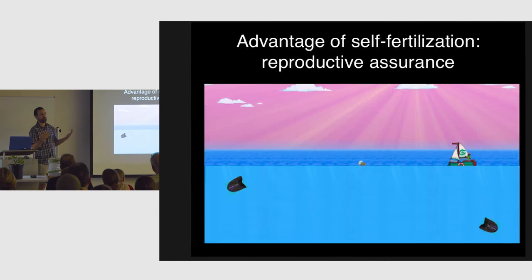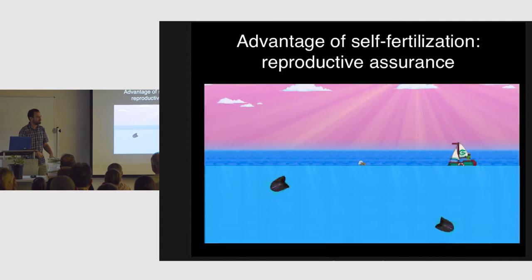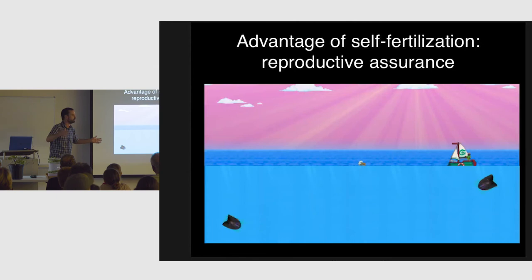One of the big advantages that they might have is that they can have offspring, they can have kids, without having to meet another individual, right? So if you're floating along in the ocean and for whatever reason you don't meet up with another member of your own species, you can still make offspring because you're a simultaneous hermaphrodite, because you have both eggs and sperm to make offspring.